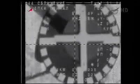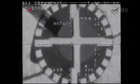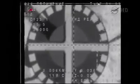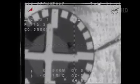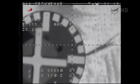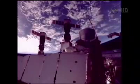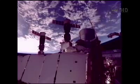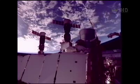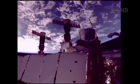Contact confirmed. Capture confirmed. Docking confirmed. Docking confirmed at 11:51 p.m. Central Time, 12:51 a.m. Eastern Time over northeast Kazakhstan. So on the 37th anniversary of that famous handshake in space by Tom Stafford and Alexei Leonov during the Apollo-Soyuz mission, another union of crews takes place to continue that legacy.